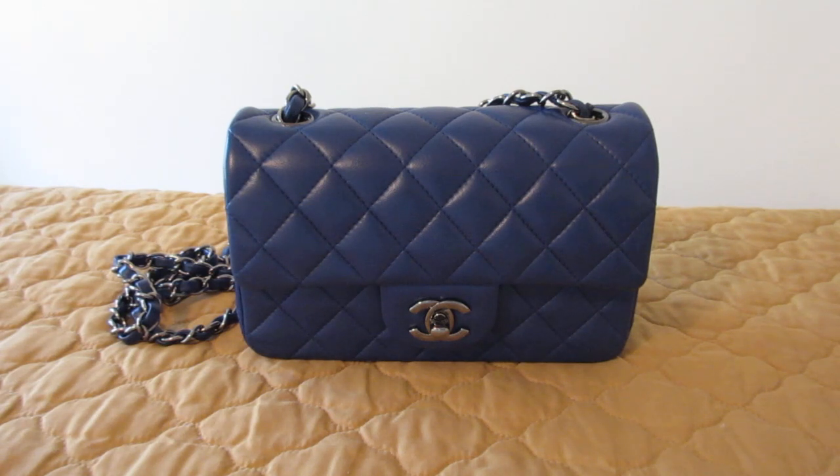And for as many people as this bag works for, there's a lot of people that it will not work for. So these are my own opinions, the reason why the bag is no longer going to be in my collection, and they may or may not coincide with your own thoughts and your own feelings about the bag.